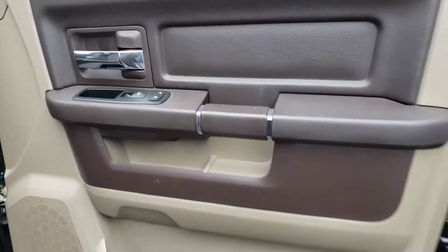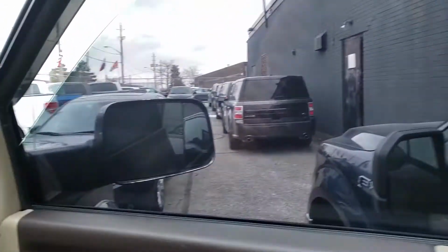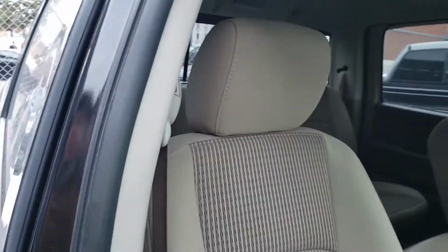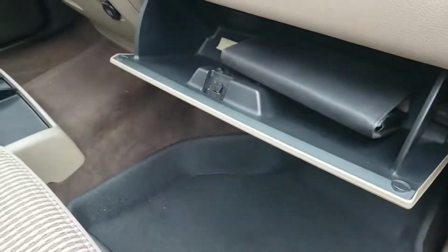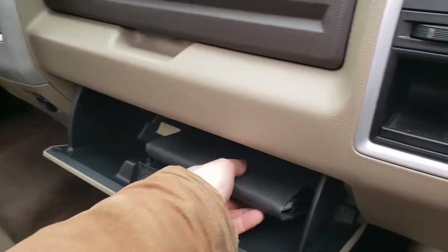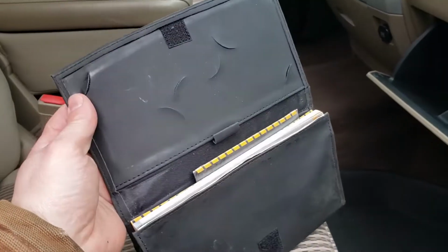Door panels look decent up front here. These things seem to work, so no real issues there. Seats look pretty decent up front here. Little stain there, but nothing too crazy. All looks pretty decent. Carpeting is nice. All these work with no issue. Does have the owner's manual here.